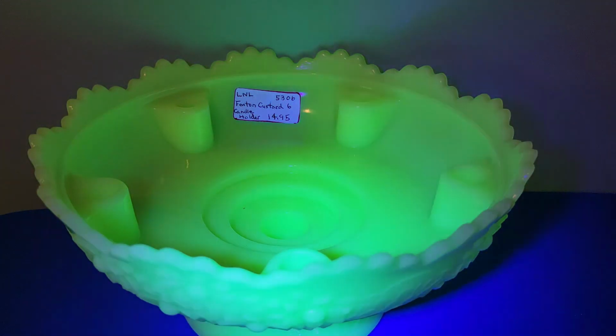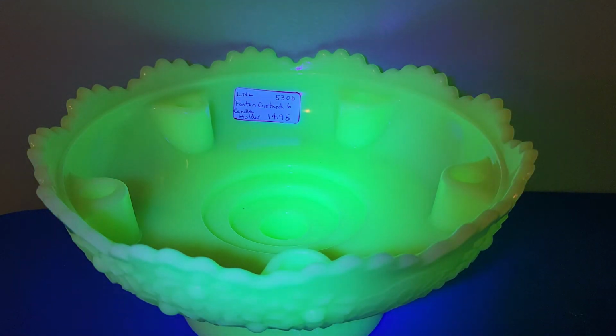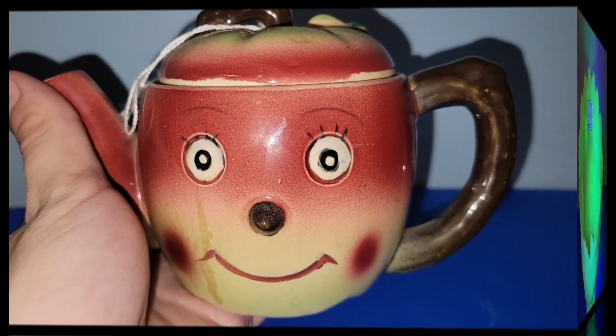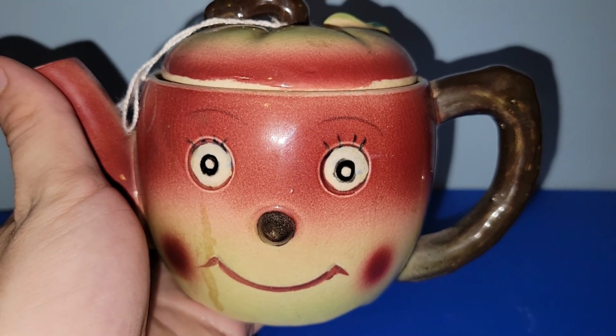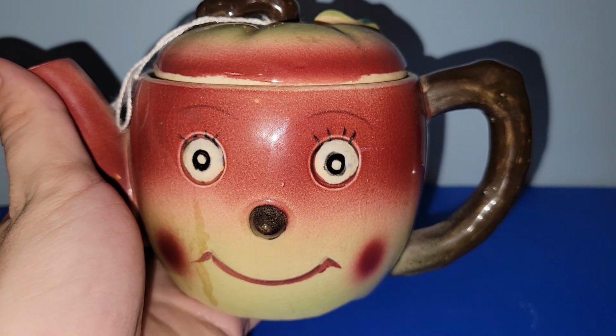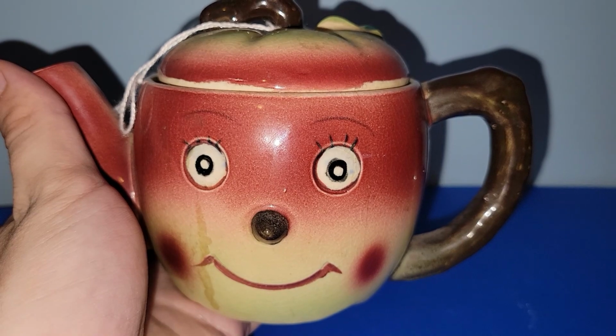Because I know that uranium is very popular with our group right now. So I will do my research, and again, if it doesn't do much, I will more than likely offer it up at a sale. So moving right along, for $6, I did pick up this really cute anthropomorphic apple teapot. It was $6.